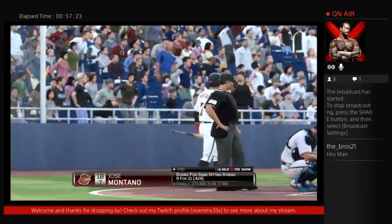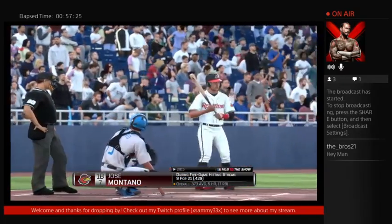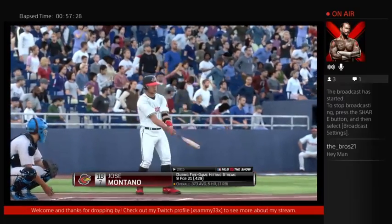Jose Montano will get his first shot now, and you can see how he's done over the course of this five-game hitting streak.